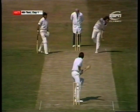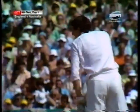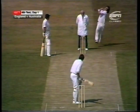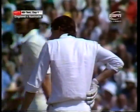Thompson to Randall. Oh, that's a good shot for four. Well, he doesn't hang around normally, Derek Randall. He's on edge, he's moving, he wants to be playing shots. And played that very well. And that's four more. There's no third man. It's negotiated very skillfully this time by Randall. Played a good shot. It lifted. He played it down well through the gap between slip and gully.